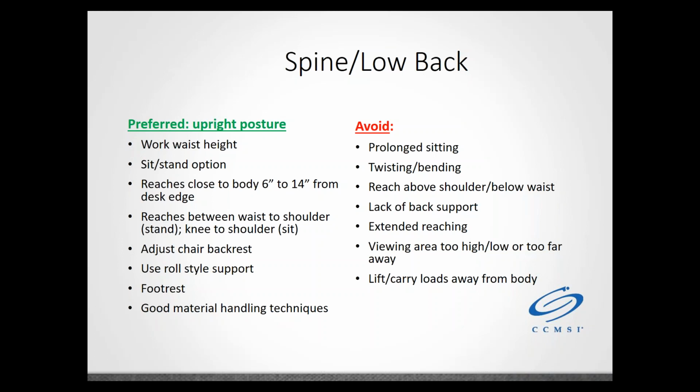When we're standing, we want to keep the reaches generally between our waist height and no higher than shoulder height. When we're sitting, we generally want to keep reaching between our knee to shoulder height. You want to also look at your chair's backrest and maybe adjust it as well for more support. First of all, ensure you're using your backrest for support. If you're sitting on the edge of your seat, it's very fatiguing to your low back.